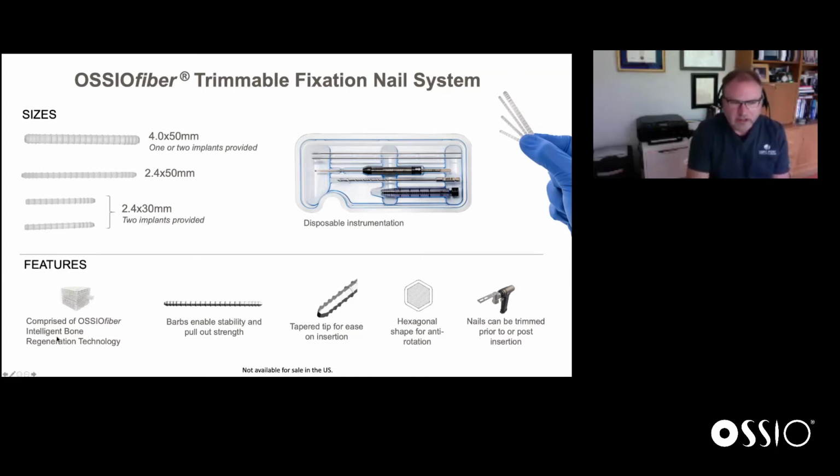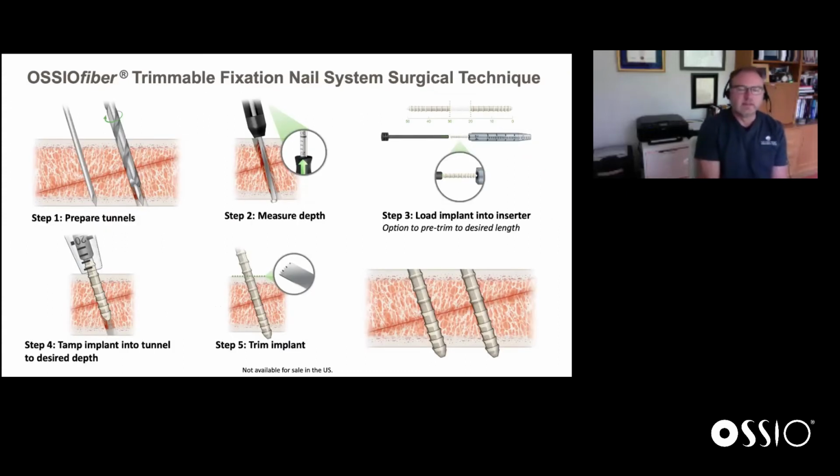So same fiber technology that Luke showed you with the lattice work, the barbs that give you this good robust fixation into the bone. It's tapered, so it lets you insert it manually. And then that hexagonal shape too. Again, it just locks into the bone. It's kind of remarkable how stable it is. And then again, the disposable instrumentation kits to try to make this easy.